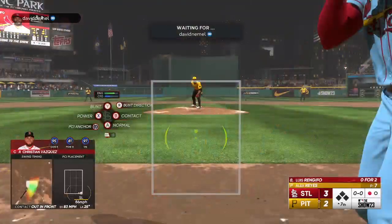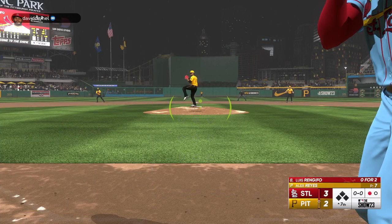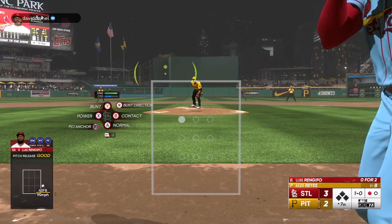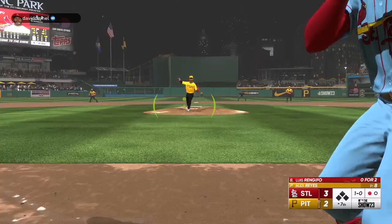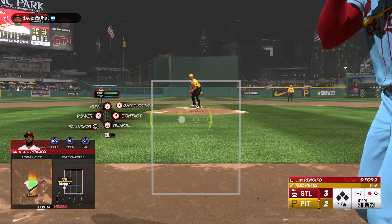Luis Rengifo next up for the Cardinals. Pitch misses inside. Ball one. That's a good miss off the inside part of the plate. You'd much rather miss there than out on the plate where this guy could do some real damage.